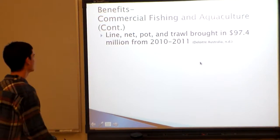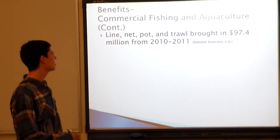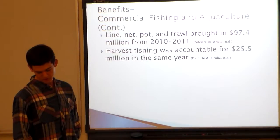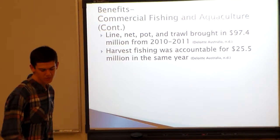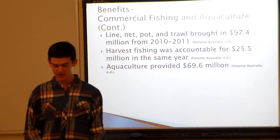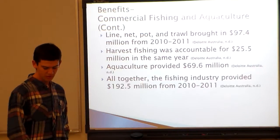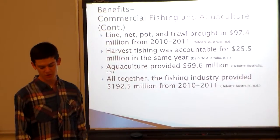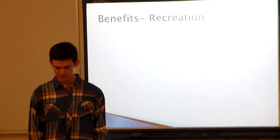A little bit about these. The line, net, pot, trawl made $97.4 million, and harvest made $25.5 million, while aquaculture made $69.7 million. Altogether, it made $192.5 million from 2010 to 2011.